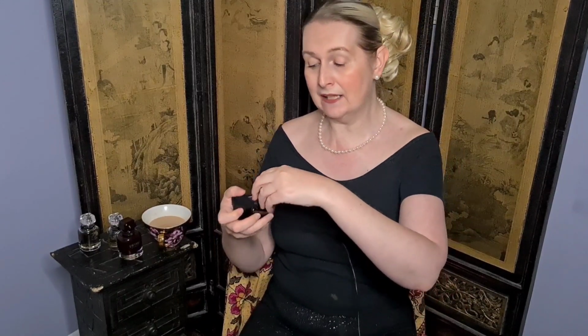This is slightly powdery, but it's nutty. It has almond, sesame seed in this as well, and it is dry. It has a dry texture to it. And by dry, it's not a sweet fragrance at all. In fact, it's probably the opposite. It's an acquired taste.